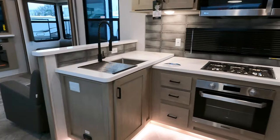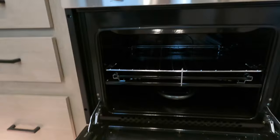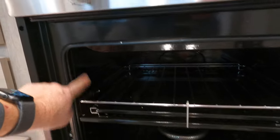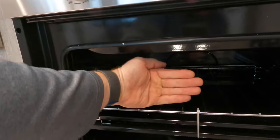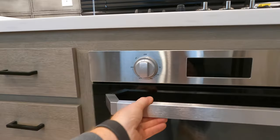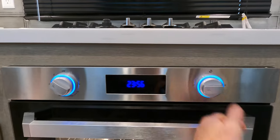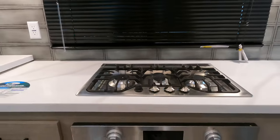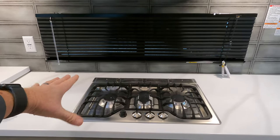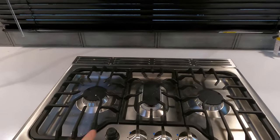Let me show you the inside of the appliances, and then we're going to move over to the dining area. So the shelf is adjustable by one adjustment. And here is my hand for reference for size. Pretty basic controls here for your temperature, plus you also have a built-in timer. I like the separation between the oven and the cooktop, giving it its whole little world up here. Three different burners on the top. Electric spark.